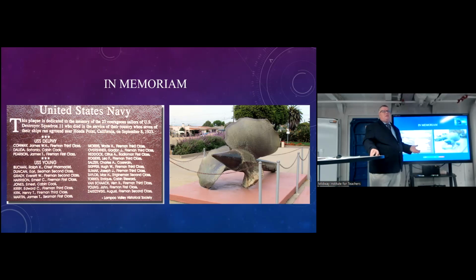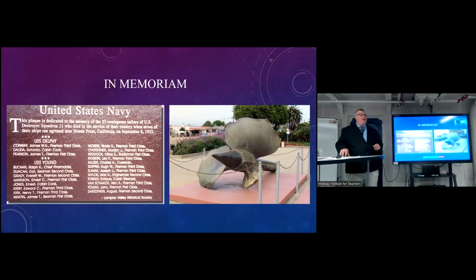But it basically comes down to overconfidence in your training and in your own experience, and the fact that we were still really talking about a very primitive way of seafaring in California. So that's the story in brief of the disaster at Honda. So, observations.